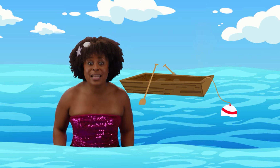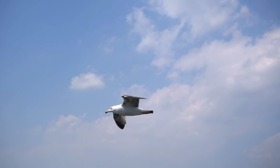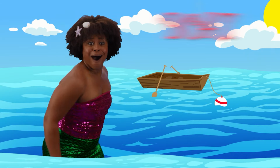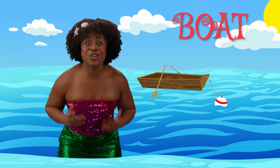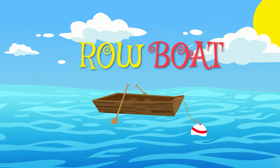Wow, it's a completely different world up here. Oh, look over there, it's a seagull. Hi, seagull. Do you see anything else? What's that? A boat? Oh my golly gosh, you're right! There is a boat! But that's not just any kind of boat, it's a rowboat!